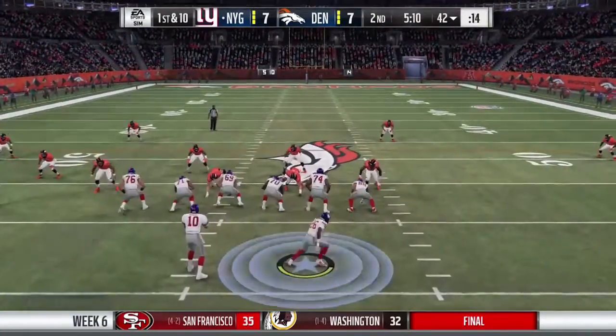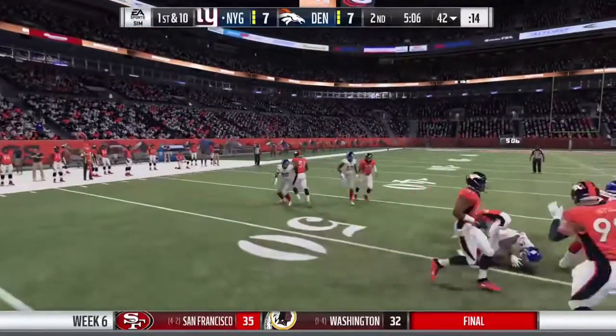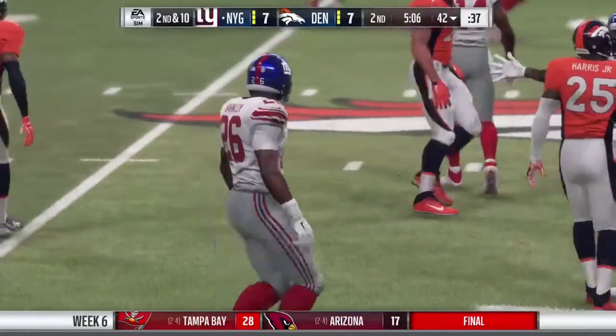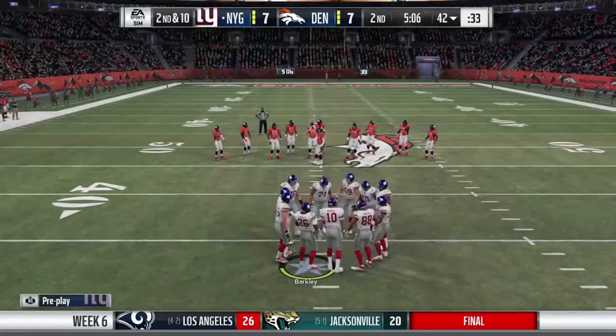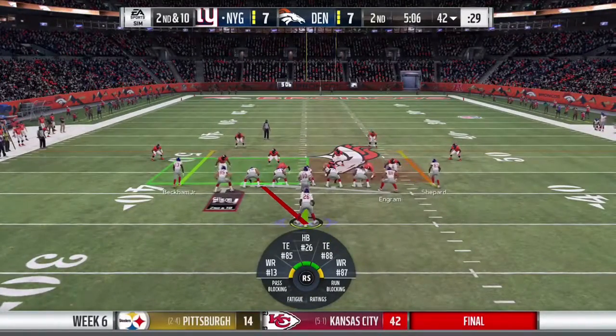Manning now on first down. His throw incomplete. He kind of forced that one there, didn't he? It's almost like predetermined where he was going to go with the football. Yeah, he wasn't really going through progressions. He wanted to go to his top guy. You do that against this defense, they'll make you pay, won't they? Yeah, they certainly will. They react very quickly to the throwing football.